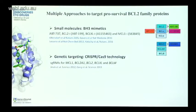Another very efficient approach to target those pro-survival BCL2 proteins is to use CRISPR-Cas9 technology, as you also heard from Gemma, to delete these pro-survival genes at the genetic level to study their function. For example, we can use CRISPR to delete MCL1 specifically in the myeloma cells to see how the cell responds to the loss of MCL1.